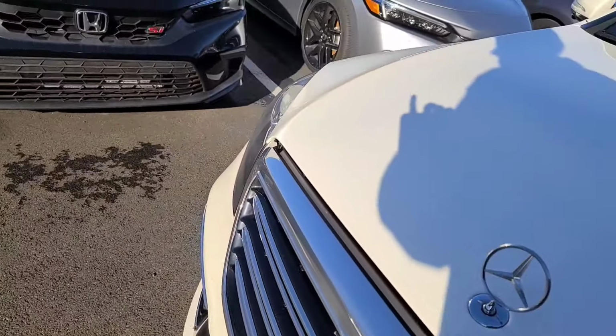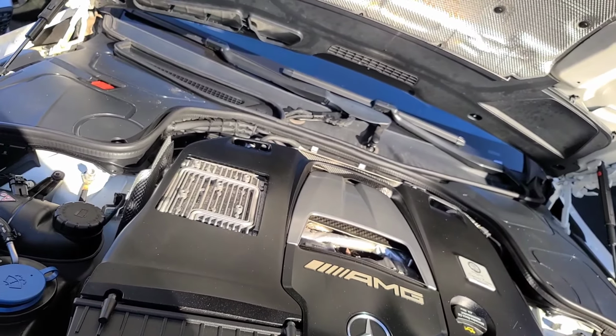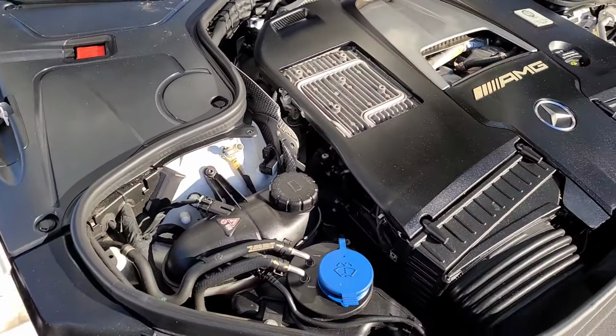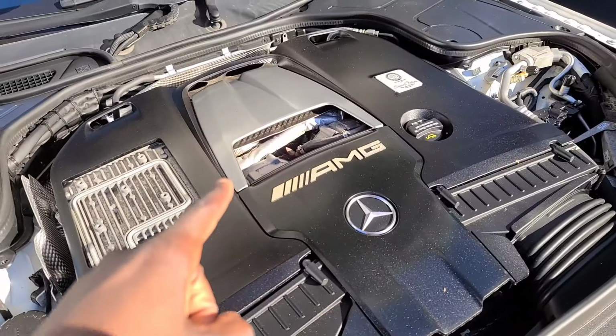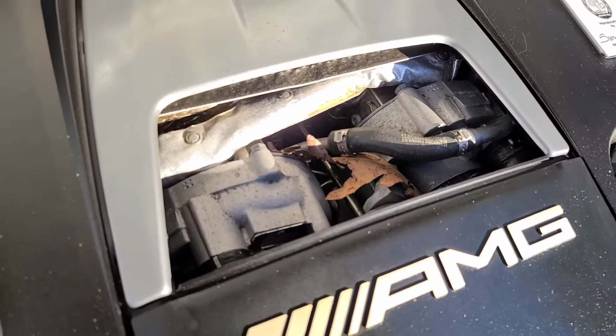Nothing I can really check from here. Alright, well, they washed the car. That's why it looks so greasy. Remember, these cars don't really have fuel or oil leaks like that. But if there was, it's going to be here by the turbo area. Turbos are probably hot, shouldn't touch them.